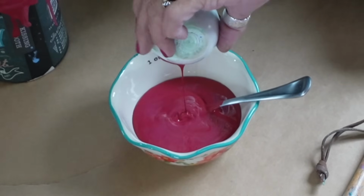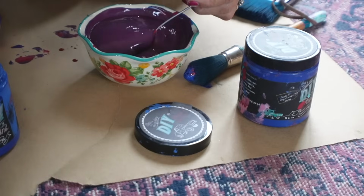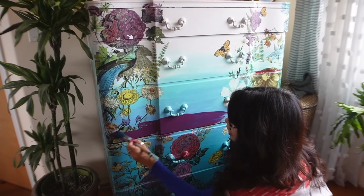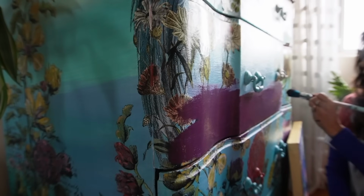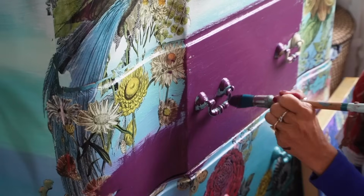The first thing I did was mix up a custom purple, 3 parts Kissing Booth to 1 part Blue Iris. It's super easy to get a custom color because our paint is so heavily pigmented. Now I'm painting right over an existing transfer in my bedroom.